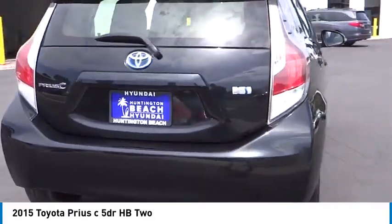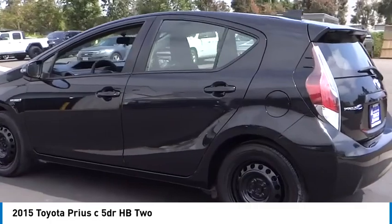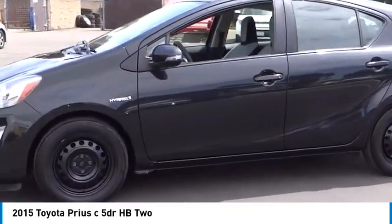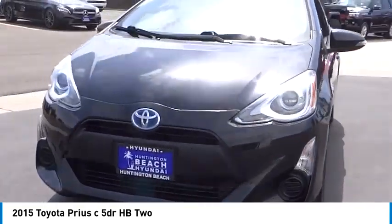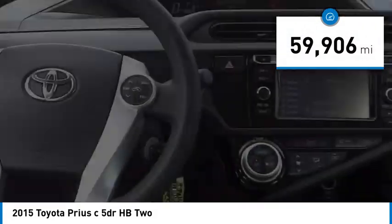Test drive the 2015 Prius C. A sporty look, premium interior, and safety features galore are all characteristics of the Toyota Prius C. The Prius C was also built with efficiency in mind. This vehicle has less than 60,000 miles.